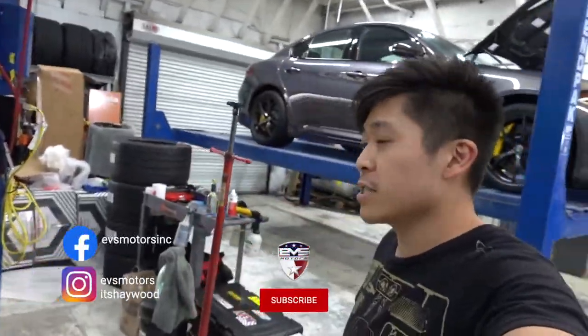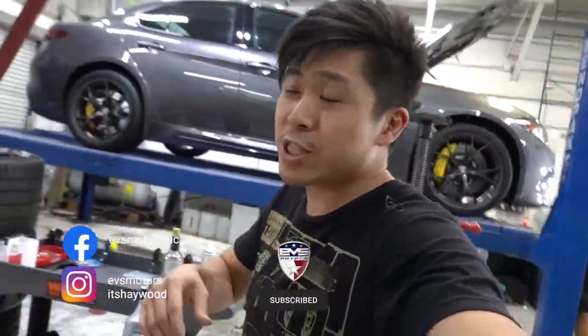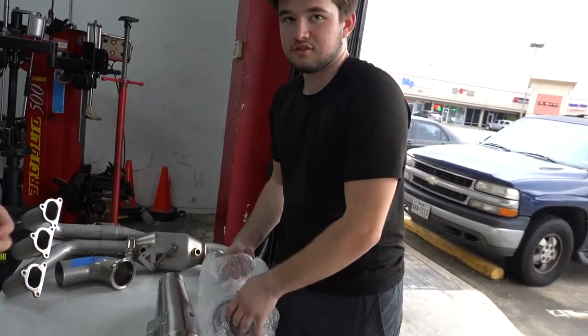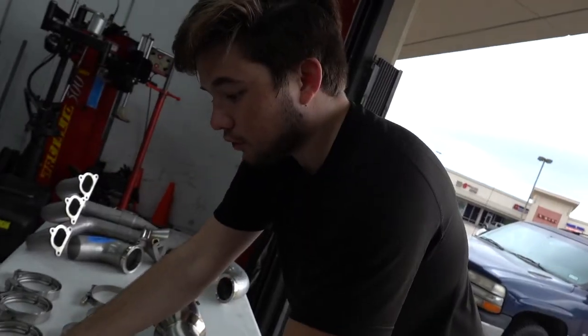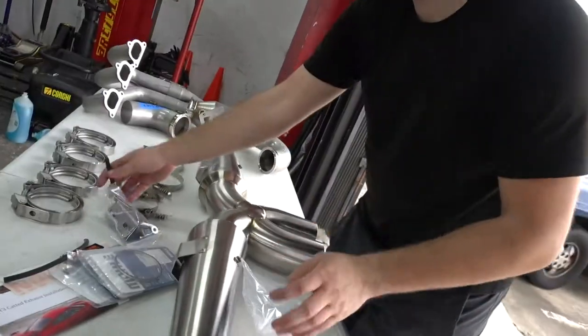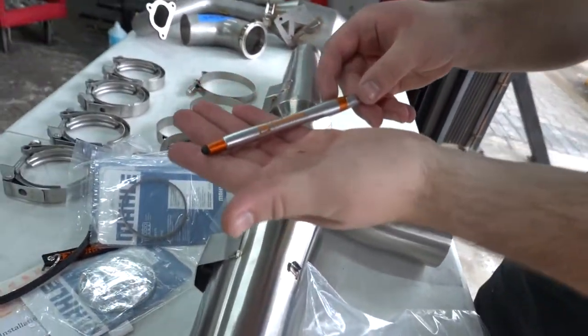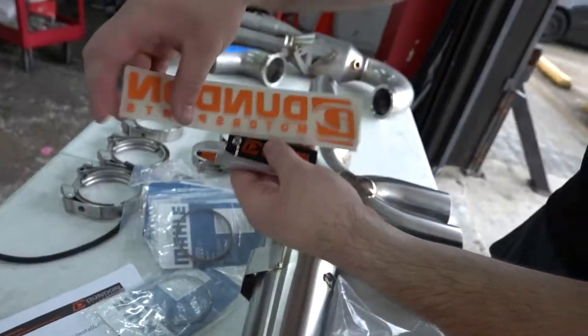Right now, we're in the process of installing a full exhaust system on the GT3RS. It's Christmas! This is nice. It is nice. Literally a full exhaust. Like, there is nothing more that you can say. Oh! That's where the money's at. That is definitely where the money's at.